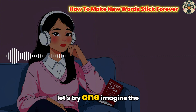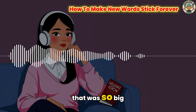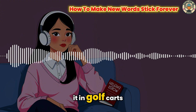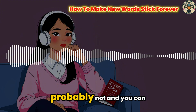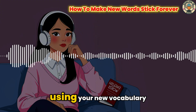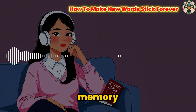Let's try one. Imagine the word is enormous. You could say, there was an enormous pizza that was so big it needed its own zip code. People had to drive around it in golf carts just to find the olives. Will you ever forget the word enormous after that? Probably not. And you can do this daily. Write a 1-minute story using your new vocabulary. The process of building a little world with your words helps cement them in your memory.